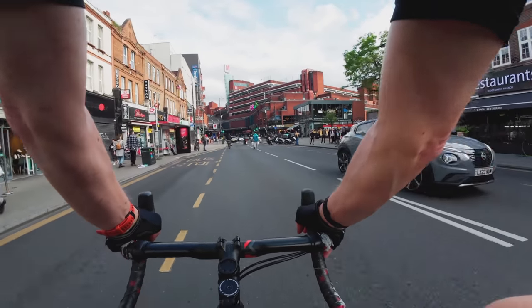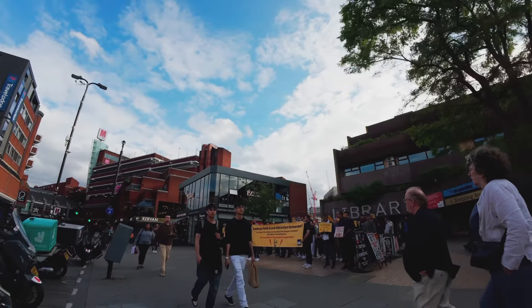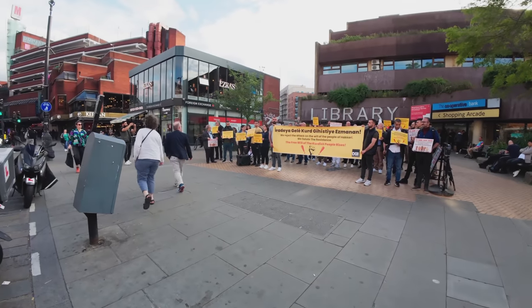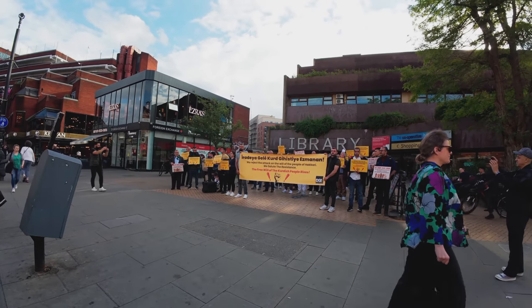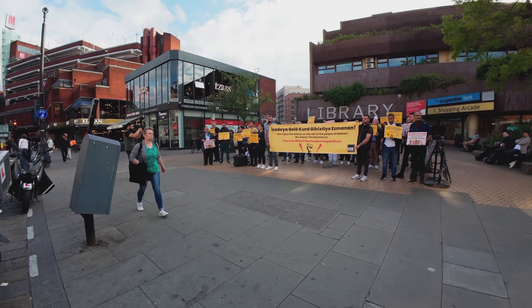The Turkish state is unable to defeat the will of the Kurdish people. The Kurdish people have shown their will. The electorate have decided to elect those who are on the side of the Kurdish freedom movement.